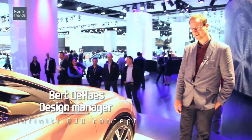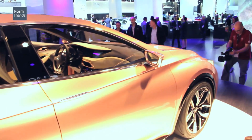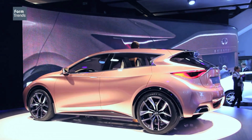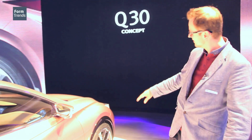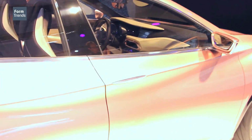We wanted to have a very dramatic presence. So the main character is the flowing line of the side. It's like one very bold character line, and it defines a twisting surface. Like we're saying, it's like a force of nature, almost like a tornado, if you like. And the line goes all the way from the front all over to the rear. So it sets up a nice space for the muscle around the wheel arches.